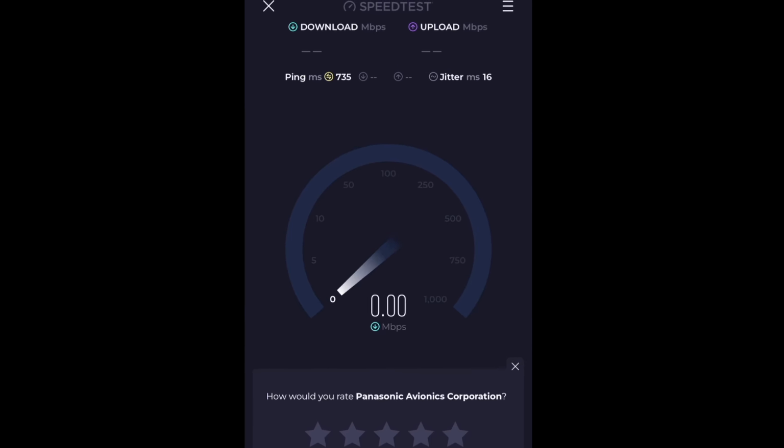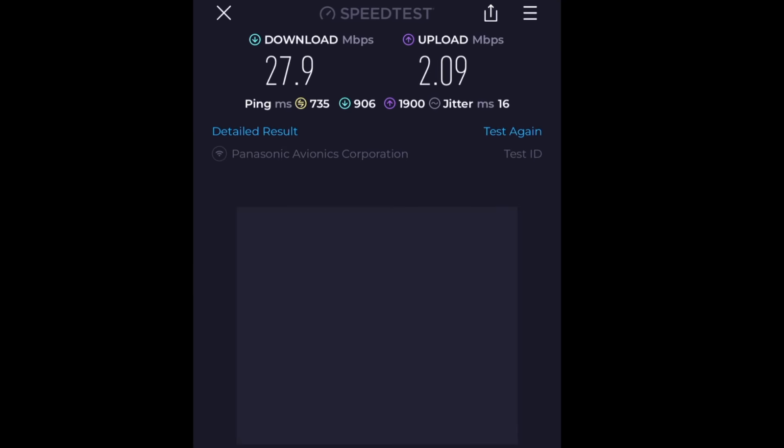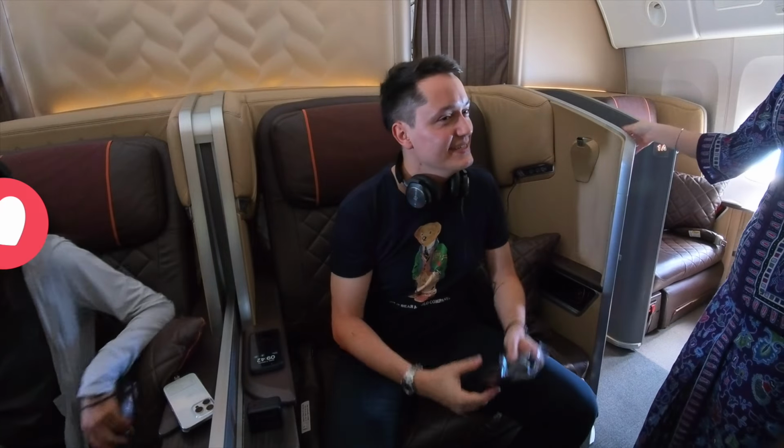I tried it out. To be fair, it looks quite good in terms of the speed test, but for me it was quite spotty at times, so I didn't use it much, but hey, it's free at least.